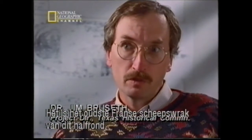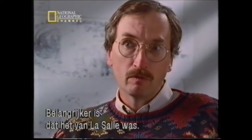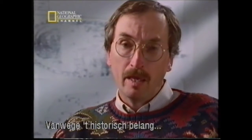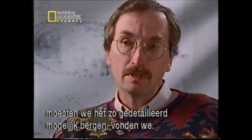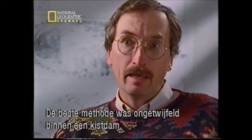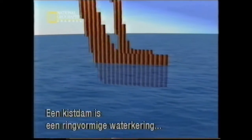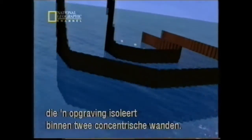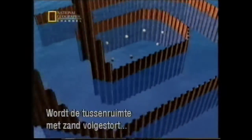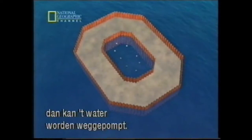It is the oldest French shipwreck in the New World, in this hemisphere, but more importantly, it belonged to a very famous French explorer, LaSalle, and because of that historical significance, we felt like we needed to do the finest quality, most detailed excavation that we could do, and a dry land excavation inside a cofferdam was clearly the way to go. A cofferdam is a 360-degree structure that isolates an excavation site within 2 concentric walls. When the space between the walls is filled with sand, the water inside can be pumped out.